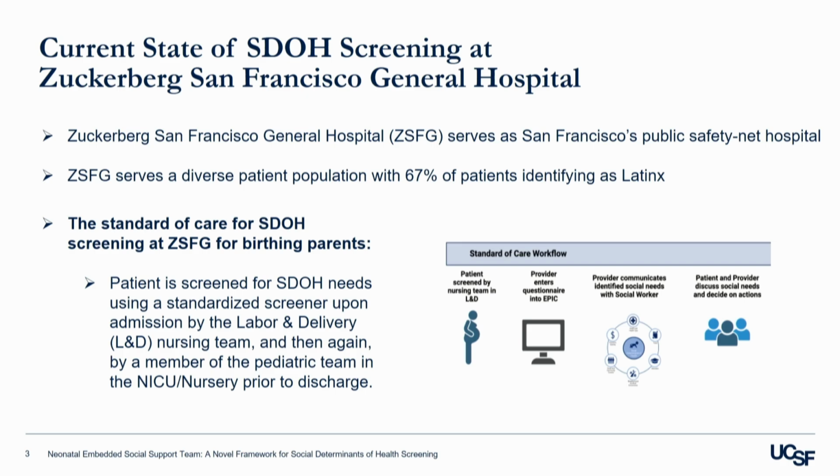The current ESTO screening process for infants occurs in this manner. The first time is upon admission to labor and delivery, and the survey is conducted by L&D nurses there. The second is prior to discharge from the NICU and nursery, where the survey is conducted by the pediatrics team, which is composed of residents and medical students. But despite these efforts, we found that healthcare providers face challenges in connecting families to appropriate resources and effectively conducting screenings.